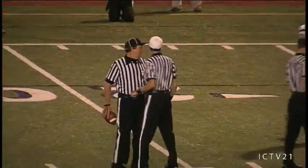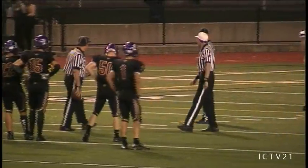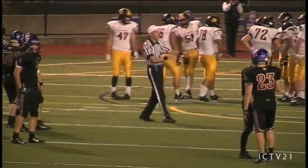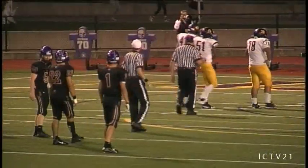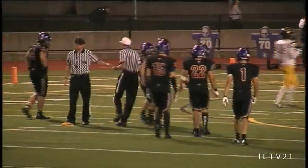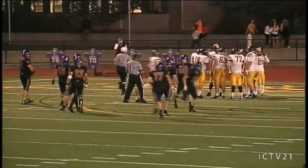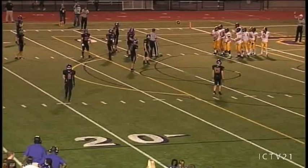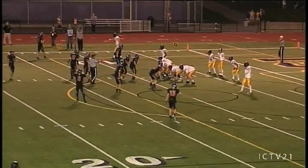Looks like holding on number 77, Carson DeWitt there. One of the Vikings' best offensive linemen. Senior leader standing at 6'3", and 285 pounds. So what would have been a 3rd and about 6 turns into a 2nd and about 18 on this one for this Vikings offense. Gives this Issaquah defense another chance to get off the field here early in the Vikings drive.